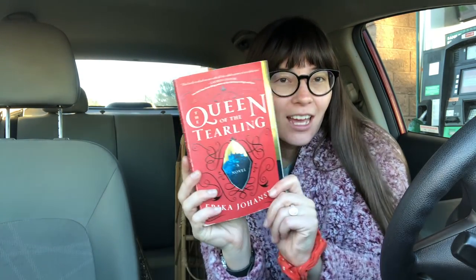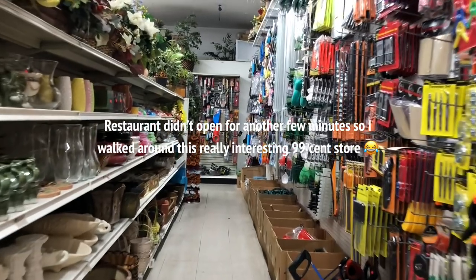I'm filling up my car with gas right now, and then I'm gonna go and have some Thai food by myself, and I brought a book. My friend and I are actually reading this book together. For some reason, I keep craving Thai food just constantly. So I'm gonna go get my fix, and I'm really excited.